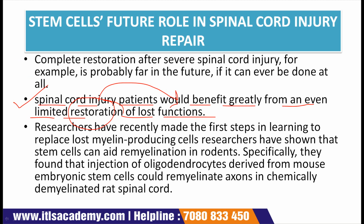Another point given here is that researchers have recently made the first step in learning to replace lost myelin producing cells. What is myelin? I hope you all remember what myelin is. We talk about a neuron. This is the cell body. These are dendrites. This cell body has a nucleus. This is the axon part of the neuron. These are the synapse and synaptic lobes.